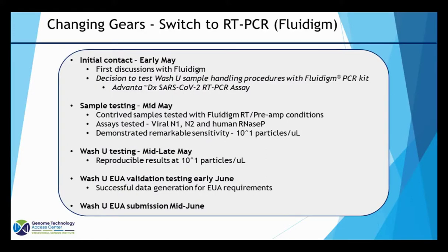So around early May, we had a significant change in direction. We had an initial contact with the Fluidigm team and basically found that they were working on some kits that could potentially be useful for this application, which you've already heard a bit about. And we were interested. Given that we couldn't quite reach what we needed to get to with LAMP, we decided this might be a good avenue to try.